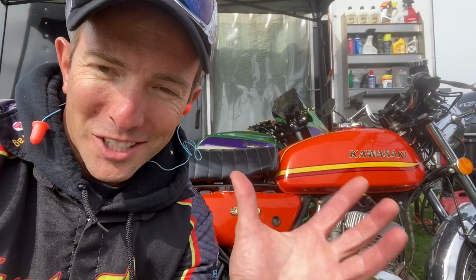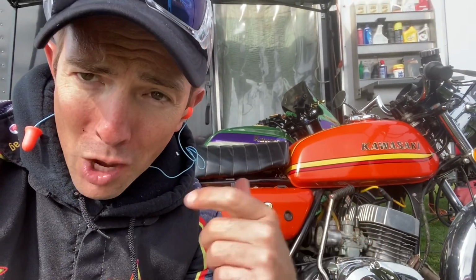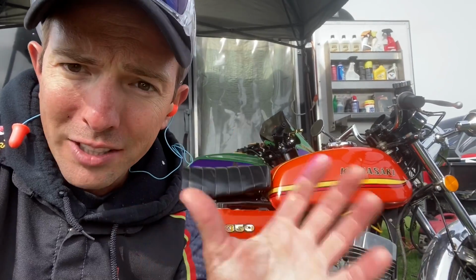All right, guys, I got a story for you. This is a very special bike to me. This is my father's bike. We're here in Martin, Michigan. It's the largest gathering for the Super Eliminator category. There's 2-strokes everywhere, vintage 2-stroke drag racing. It is a lot of fun.